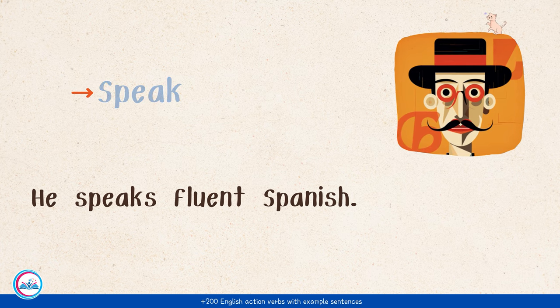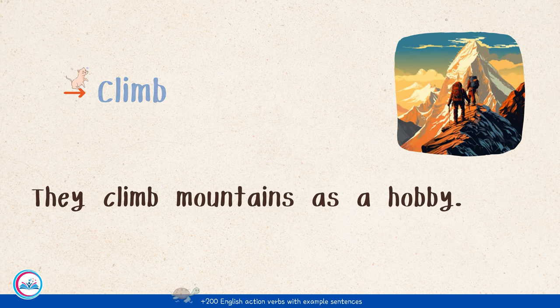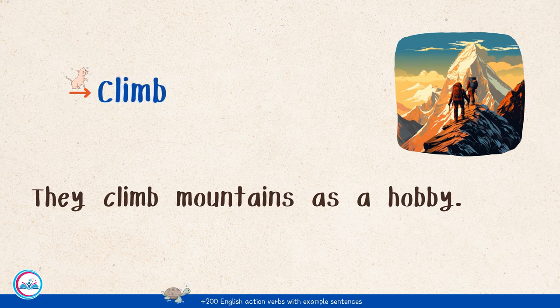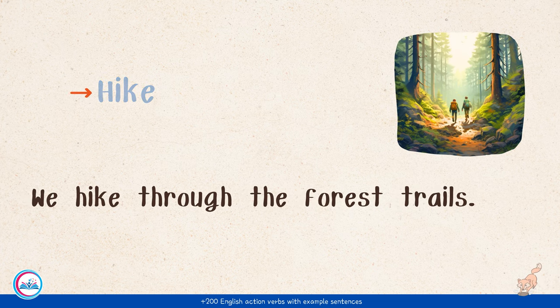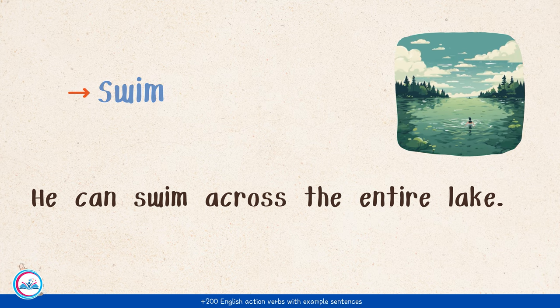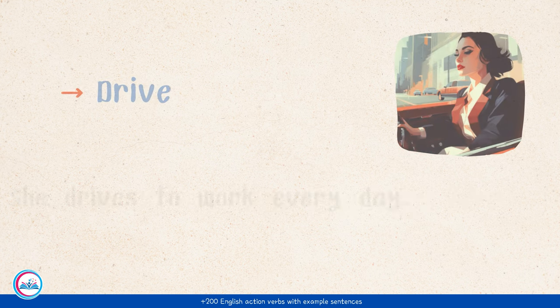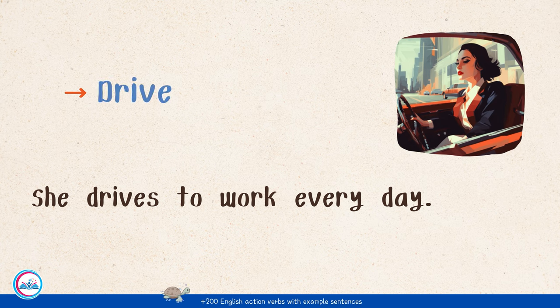Speak. He speaks fluent Spanish. Climb. They climb mountains as a hobby. Hike. We hike through the forest trails. Swim. He can swim across the entire lake. Drive. She drives to work every day.